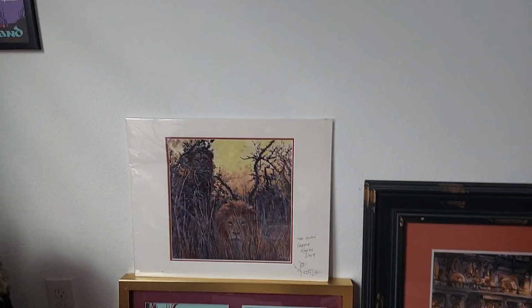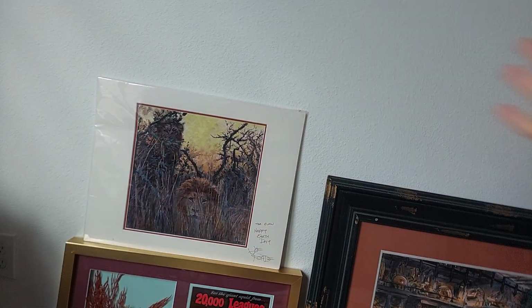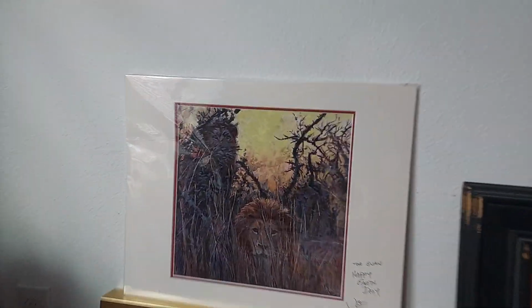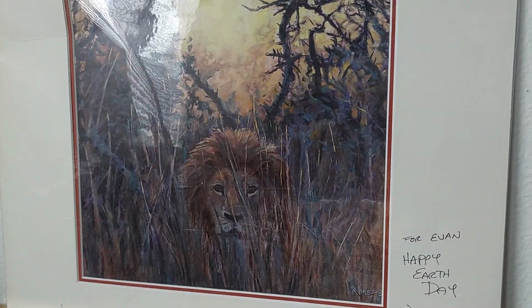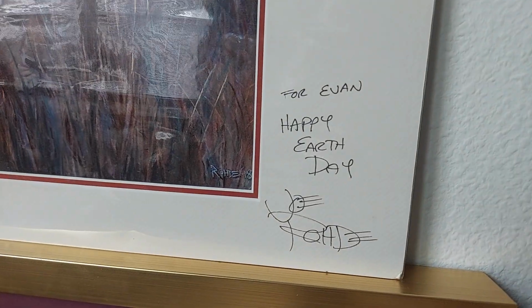So if we come along here, these were going to be, of course, hung up on the wall, like these posters over here. We'll get to in a second. But because we knew we were moving, I didn't want to put more holes in the walls and frame and hang up everything. So for now, they are here. This is actually a print of one of Joe Rohde's works of art, and I was fortunate enough to meet him and get it signed.